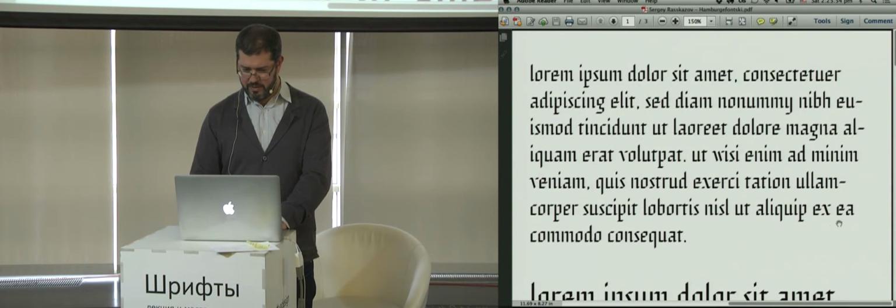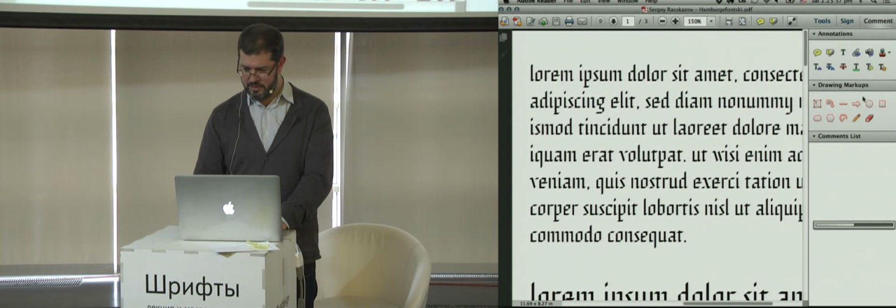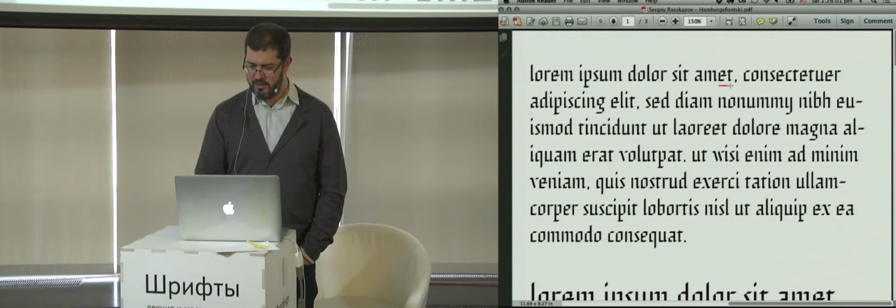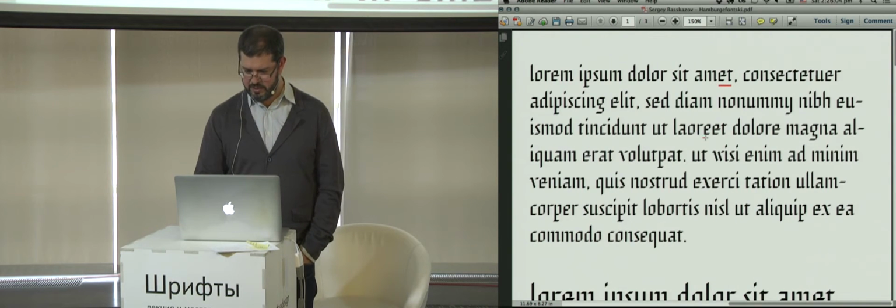So I'm wondering about some of these alternates. Sergey, are you trying to decide between whether the E should look like this or this?